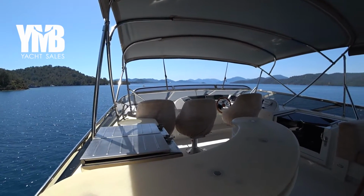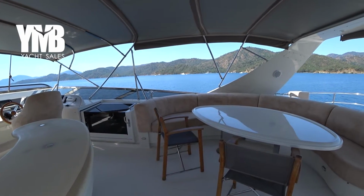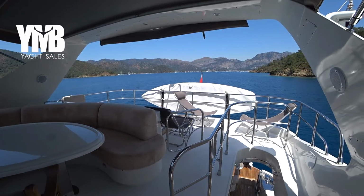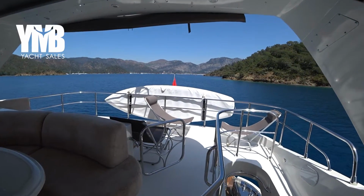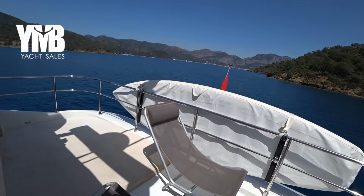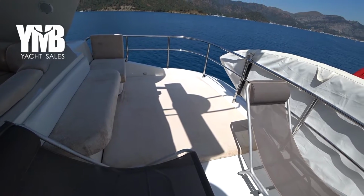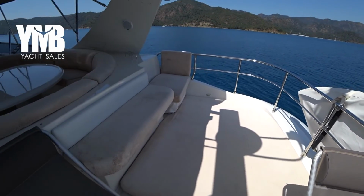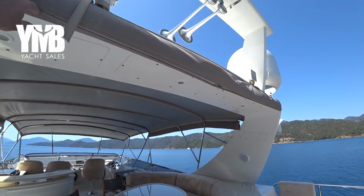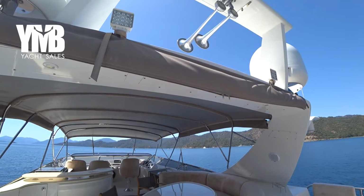And let's check what we have all around here. We will start from the aft part of this Flybridge. There is a sunbathing area here with a mattress, a matching mattress on the deck, and another sitting area. Up here there is an extension of the bimini that can be stretched back and provide additional shading to this area.